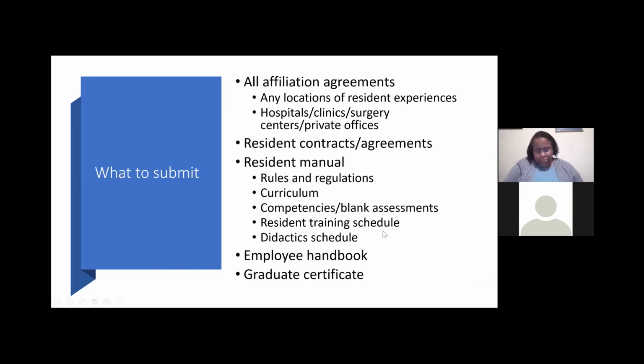If your institution has some of the different policies, such as duty hours and due process, remediation, mechanisms for appeal in an employee handbook, then the employee handbook should also be furnished. If not, it should be part of your resident manual. Lastly, a copy of your graduation certificate should be submitted. Remember, these are all things that you already have, that you've just handed out, maybe just the prior year. And so it's a matter of just collecting them all, not creating anything.